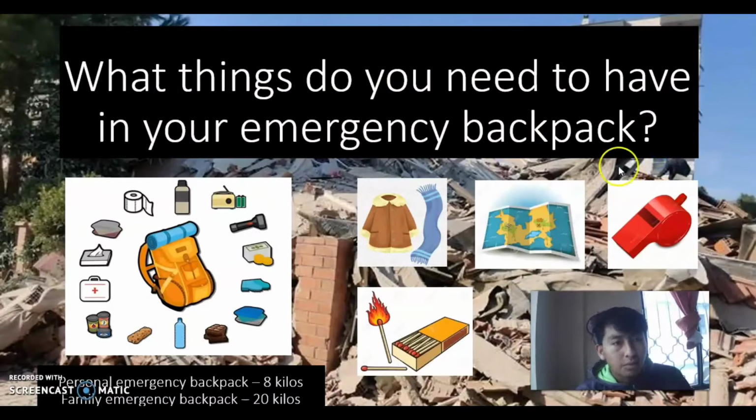Next, I am going to talk about the emergency backpack. If an earthquake occurs, it's necessary to have an emergency backpack ready. But what things do you need to have in your emergency backpack? You should only have the important and the necessary things, because it shouldn't be too heavy or large. A personal emergency backpack must have a maximum weight of 8 kilograms. However, if the emergency backpack is for the whole family, it must have a maximum weight of 20 kilograms.